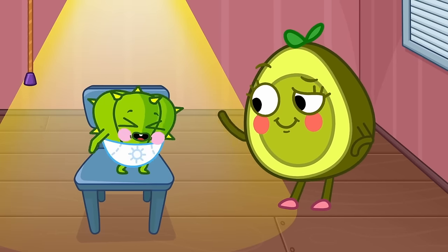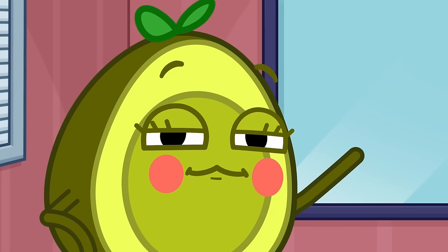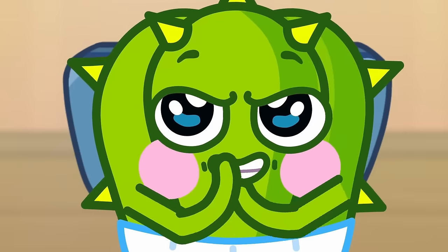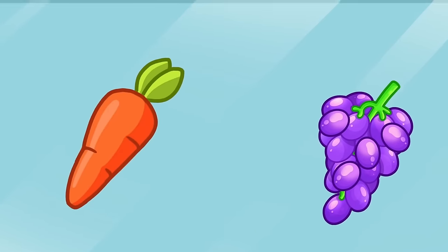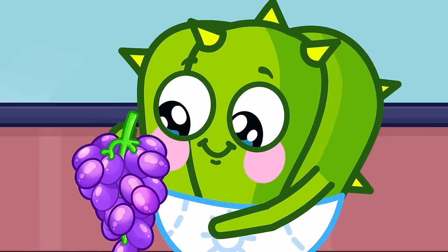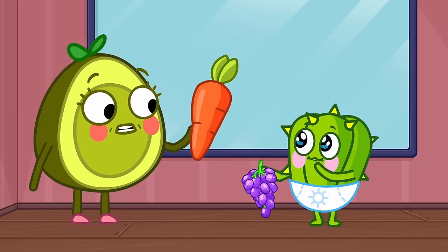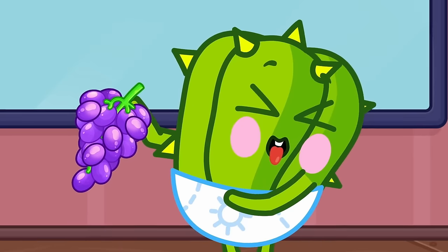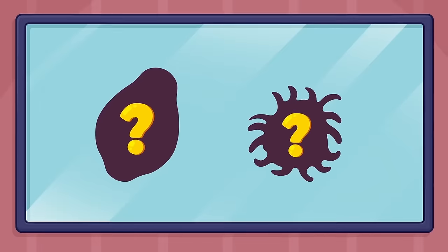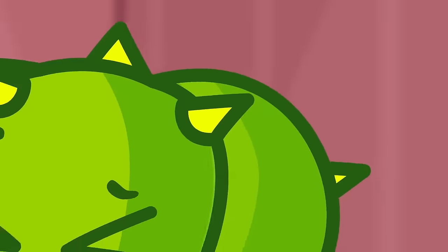Who's next? It's baby cactus. Where is a carrot? No, this is a purple grape. But he doesn't like carrots. He likes grapes. This is an orange carrot. Okay, where is the papaya? Maybe baby cactus needs a break.